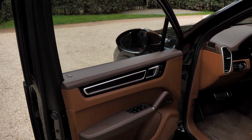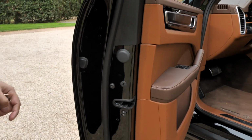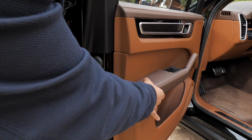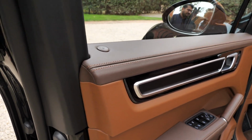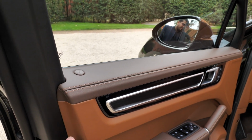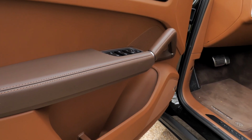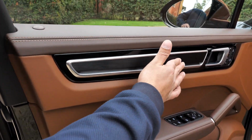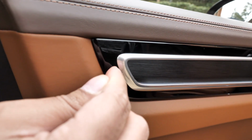Well, the door is definitely a little bit bigger. It feels just a bit more heavy compared to the Macan. First of all, you will notice that this is full animal skin leather, and I would prefer the Racetex because it's a little bit more sporty and you can be that much kinder to animals. And of course this brown color might not be to everybody's taste, but this is a more luxurious version according to Porsche.